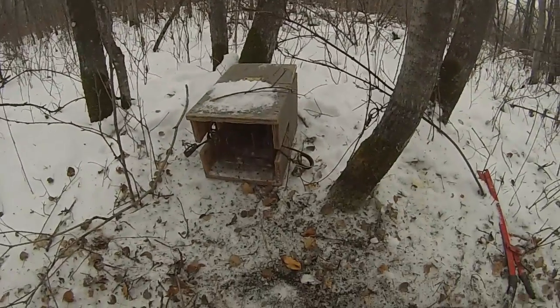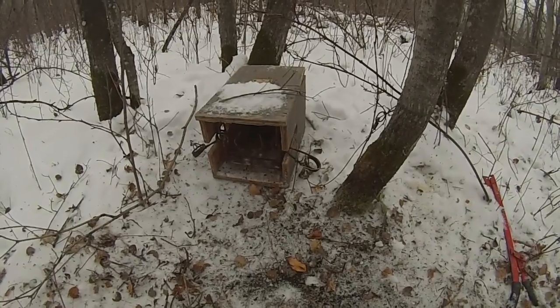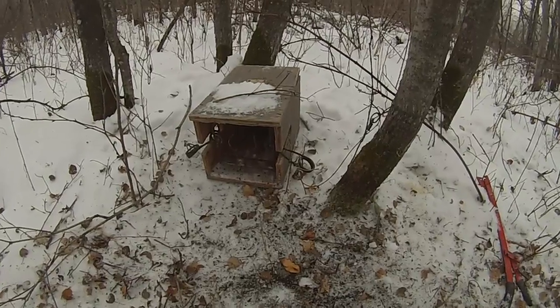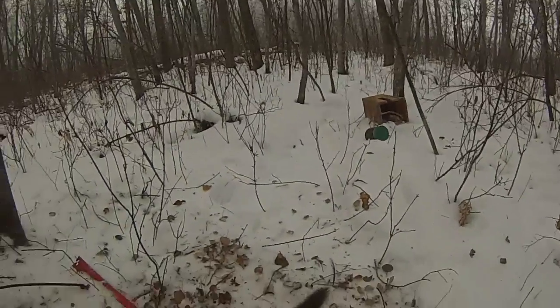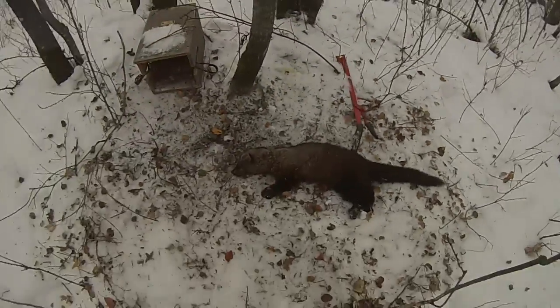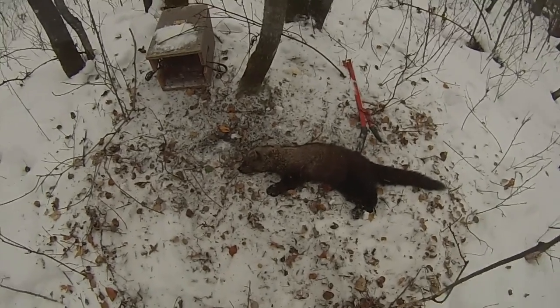I brought another box, and I could see from the road actually I had a fisher in here. It was laying still. It wasn't doing nothing, so I assumed it was dead and frozen, and I didn't have another 220 in the truck for some reason, so I was bringing in another box to set, but turns out I was able to use my setters and get it out of there, no problem.